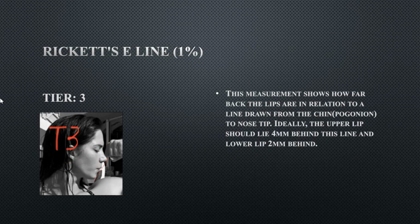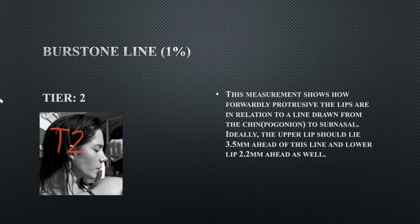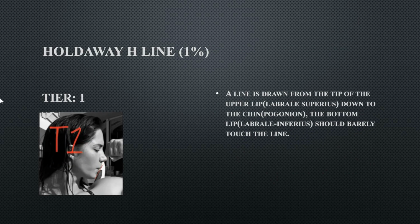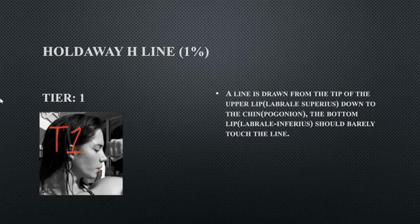Her rictus E-line, so these are all the lip measurements: Burstone line, S line, H line, and the E line. So she did pass some of these measurements. Now her bottom lip isn't as protrusive as it needs to be. It's very close, but if her bottom lip was a little bit more protrusive, then she probably would have passed this measurement. Her H line goes from the tip of the upper lip down to the chin, and your bottom lip should touch, which her bottom lip does touch.